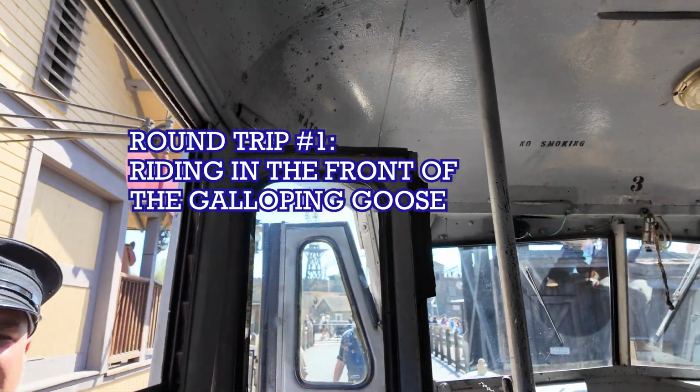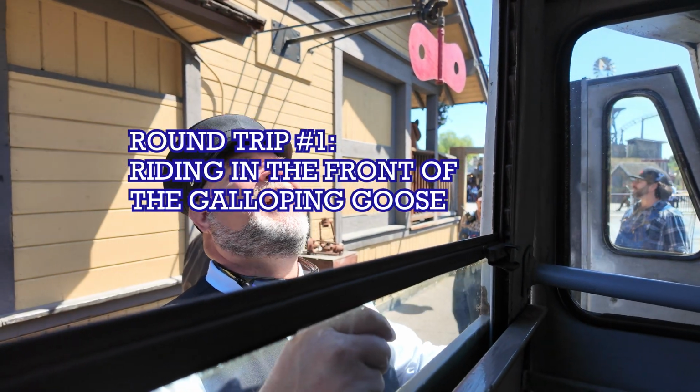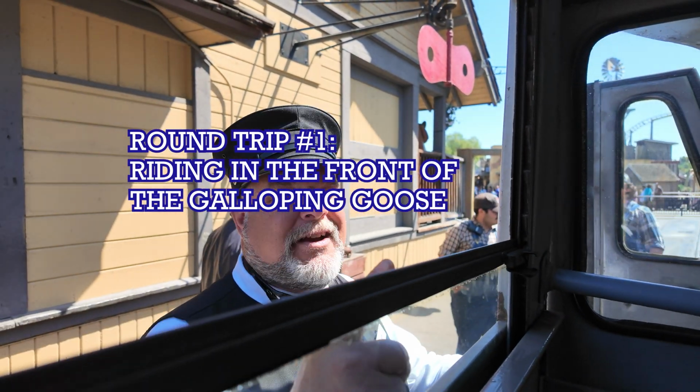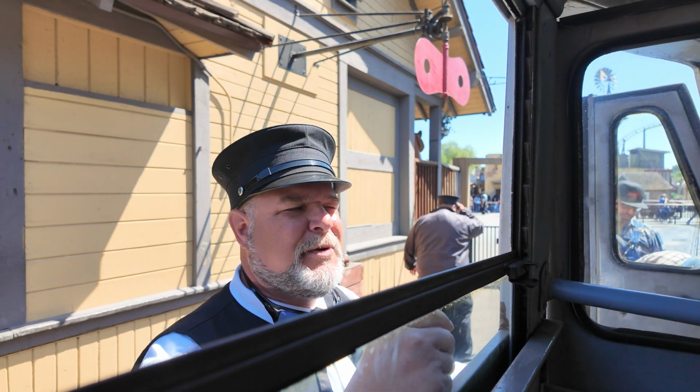For this trip around the park, although this will be the last that you will see me because I'll be in the back and you'll be up here. Once again, please remain seated at all times while the train is in motion. Make sure you keep your hands and body parts inside the train at all times. We'll be underway in just a moment.